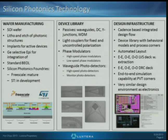A little bit about silicon photonics technology itself. So we have something about wafer manufacturing. Processing is done on SOI wafers. We have 2 foundries we are working with. We started with Freescale, a very good partner, and recently we also started to work with ST Microelectronics in Crolles in France, where we are bringing up a process. Within the process that we have there, we have the definition of waveguides by lithography and etching. We have selective epitaxy to make monolithic photodetectors, and we have also active devices by using implants.